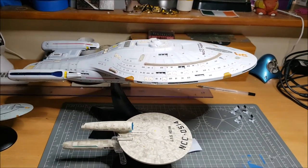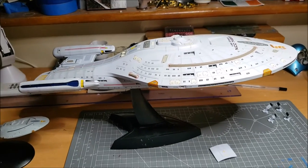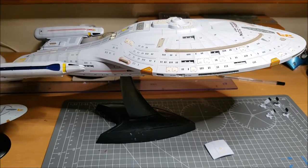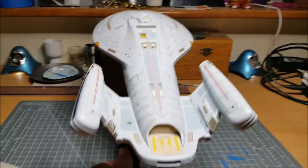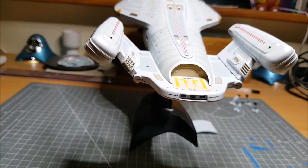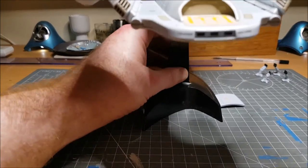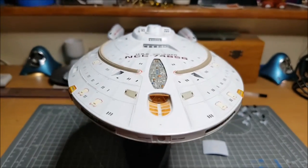So she is absolutely fantastic. If I was to rate this ship, I would have to give a 4.5 out of 5. And the only reason she doesn't get 5 is because she doesn't light up those lights. You know what I mean? If you're going to do a lighting kit, I may be a bit harsh. I think they've done a great job, but to make those transparent and have a lighting kit, realistically, they should light up. But otherwise than that, she's a brilliant, brilliant kit.